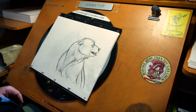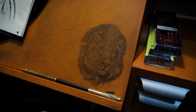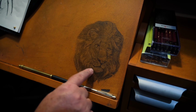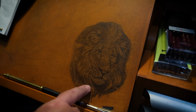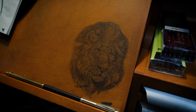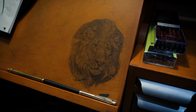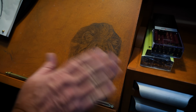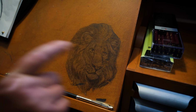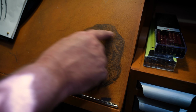Matter of fact, I wanted to show you something right here. If you look down here, there's this scratched-in image of a lion. I did this in December of 1992. I scratched this into my desk the day that I started working on The Lion King, my very first day. It was after I had finished up on Aladdin, and it was my first day switching over to The Lion King. I scratched this into my desk using graphite and an X-Acto knife, and then I spray fixed it. It's been there for 33 years, right there on my desk. So it's a very cool little piece of memorabilia.